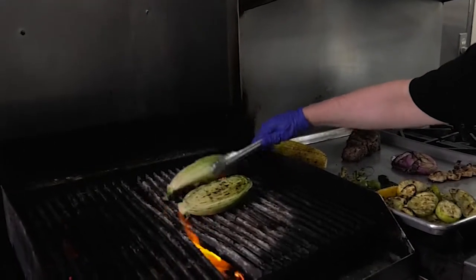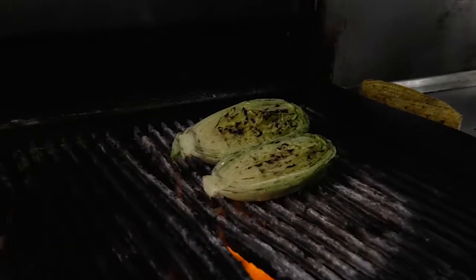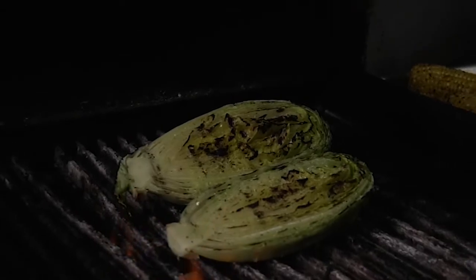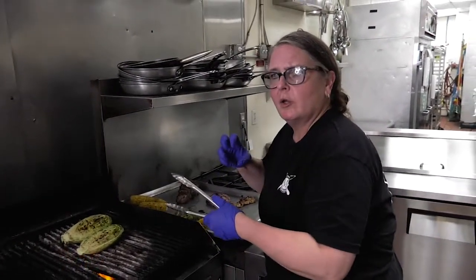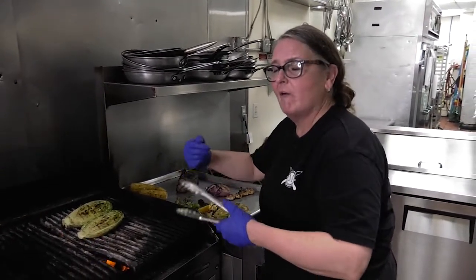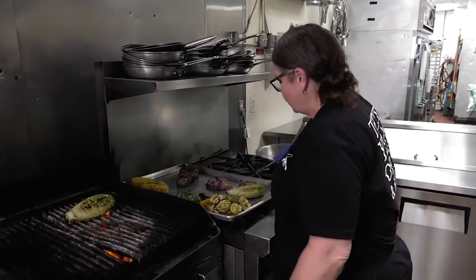The lettuce will start to wilt, and just like all those other vegetables, you'll start to see your grill marks. Some people like a little extra char. I myself do. I enjoy that super charred warmth with the little bit of coolness from the inside of the lettuce. It's always a nice combination. And that's ready to pull.